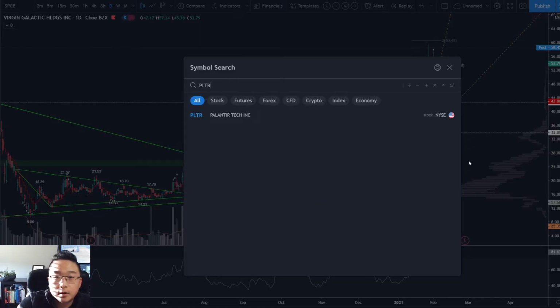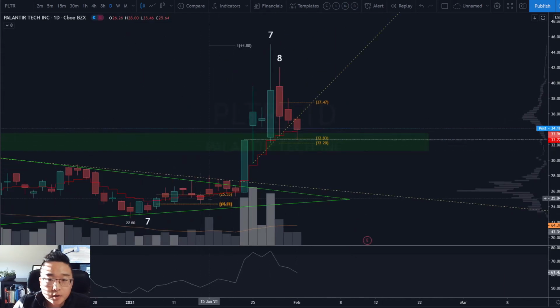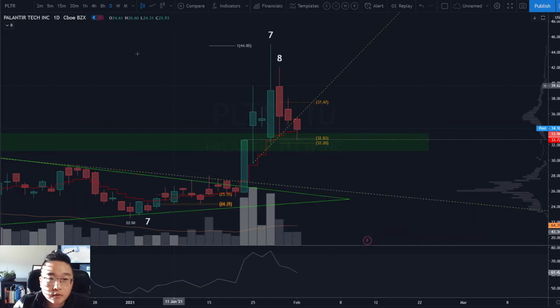Next, PLTR. Another top watch. Daily bull flag after a breakout on volume. Very nice consolidation. Bounce from the GP today, forming a potential reversal hammer, and holding the daily 8 on low bear volume, noticeably lower than the bull volume.